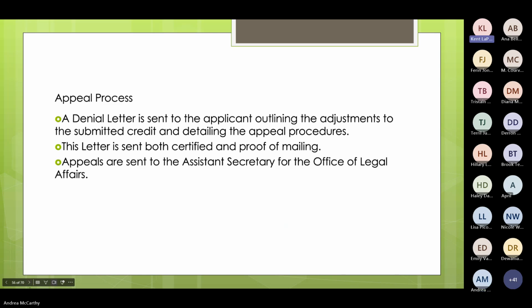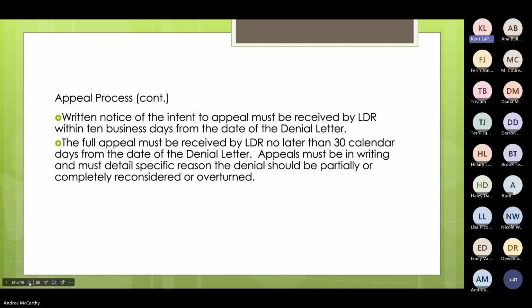Appeal process. A denial letter is sent to an applicant outlining the adjustments to the submitted credit, detailing the appeal process. This letter is sent both certified and proof of mailing. Appeals are sent to the Assistant Secretary for the Office of Legal Affairs. Written notice of the intent to appeal must be received by the Department of Revenue within 10 business days from the date of the denial letter.